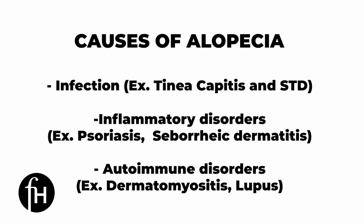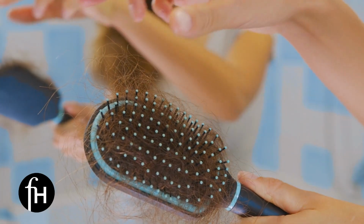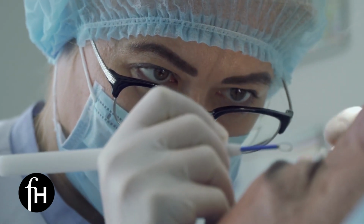So anytime you're experiencing loss of hair anywhere, you must go and see your dermatologist for appropriate diagnosis. Each of those things that I just mentioned have different treatment plans. Therefore, it's impossible for you to treat it at home.